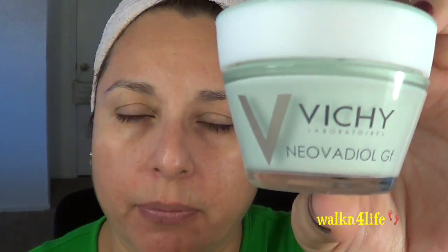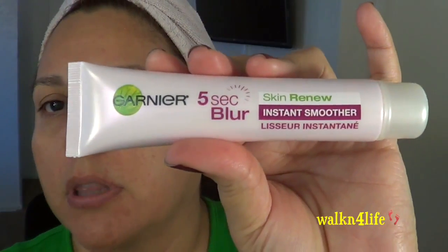Okay, so I'm going to start. I already moisturized my skin with, let me show you what I'm using, the Vichy Laboratories. This is a moisturizing cream for people who are perimenopause and menopause, and I did haul this. Okay, I'm going to put on the Garnier 5-Second Blur Skin Renew Instant Smoother. I'm going to put that on.